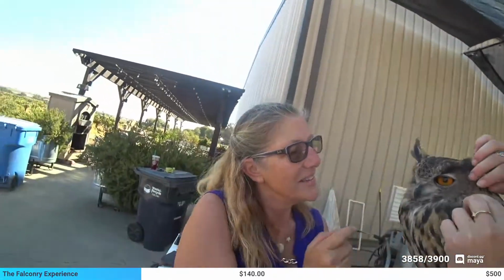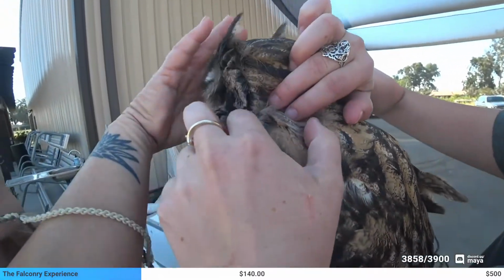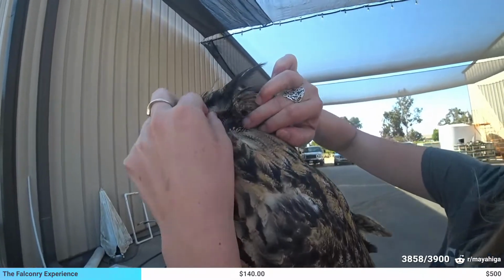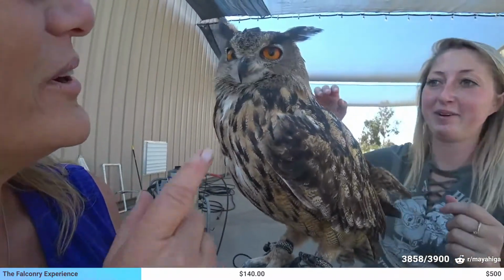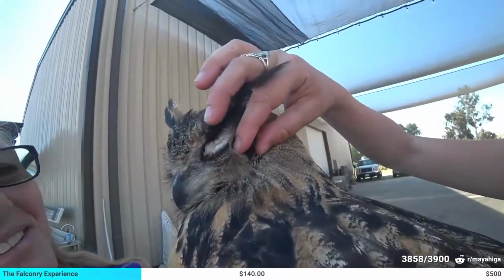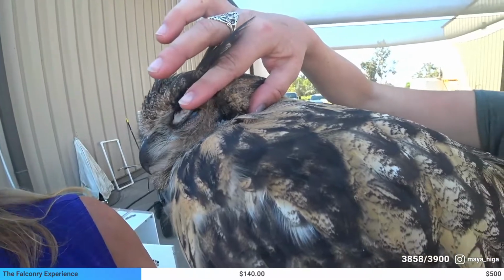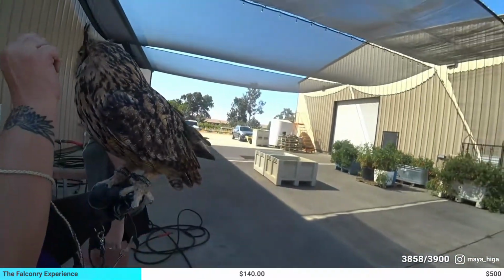Here. Hold on, I'm gonna take you off this. I always hate it when you show me this, it freaks me out. He keeps turning his head, but you can kind of see the back of his eye. Chat, you see the back of his eye? It's so gross because their eyes are so big.